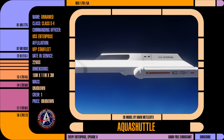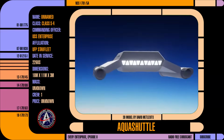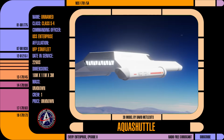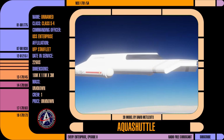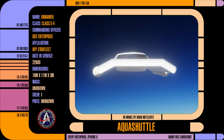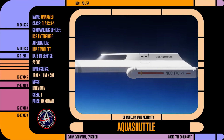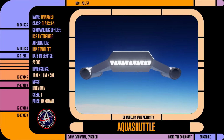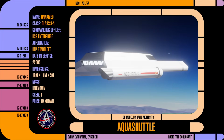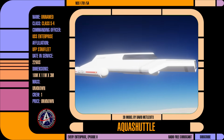This roughly 18-meter long by 11-meter wide and 3-meter tall shuttle was a combination spacecraft, boat, and submarine, being capable of underwater exploration and transport just as effectively as it could in space or in atmosphere. It required 2 crew and was armed with 3 phaser emitters. The Enterprise seemed to only carry 1 of these, as when it was destroyed by a sea monster, the crew had to use the scouting gig to search for it.